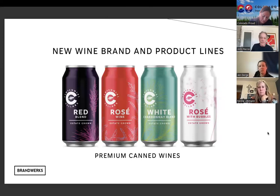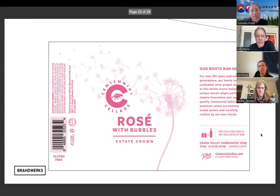This is the premium canned wine line. And just really clean, visually striking graphics that stand out. It's a beautiful color palette. The rosé, for example, with bubbles, we decided to take like a dandelion and kind of recreate that effervescence through the exploding dandelion in the wind. And again, the brand story right here, very important. Nice, clean look. Everything has everything we wanted to communicate based on the positioning.